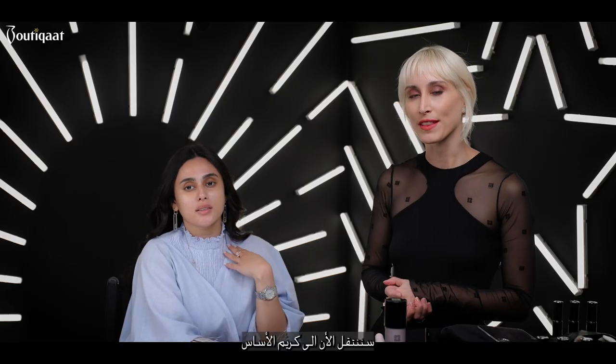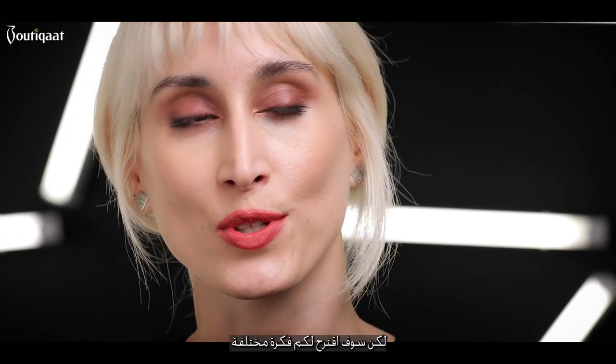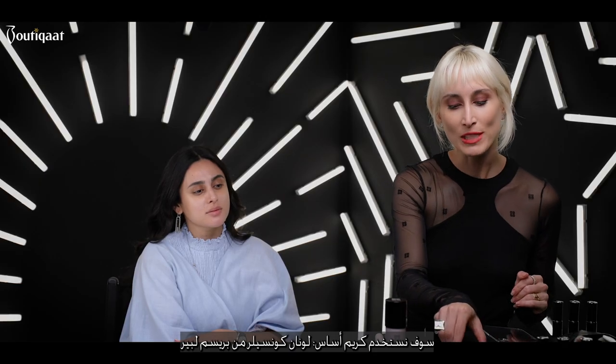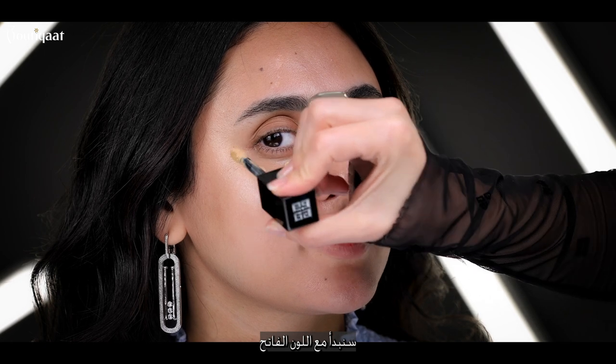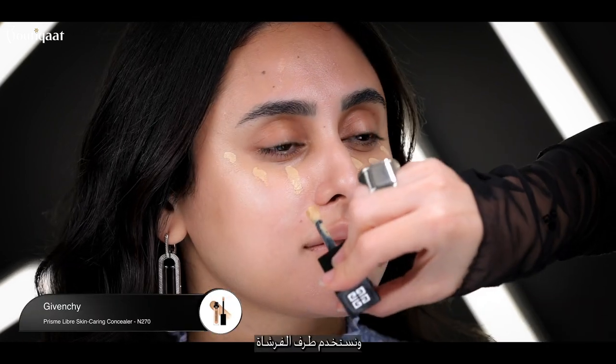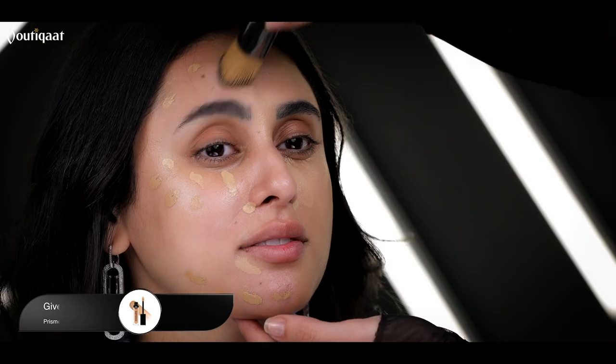So now let's go with the foundation, but I want to propose to you something different. We have Prism Libre Skin Caring Concealer. Let's start with the lightest shade. We are going to apply it with a tip application.